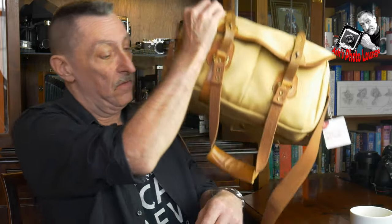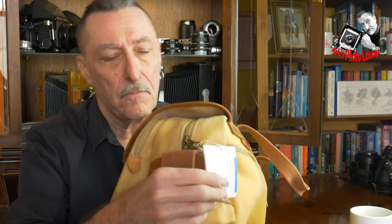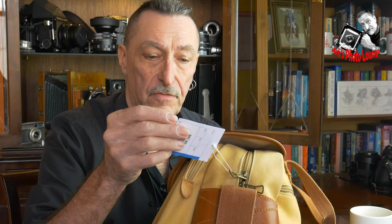What turned up was this. A bag from, I'll give a plug to them, the British Heart Foundation. And an incredibly sturdy piece of rubberized lined canvas with an absolutely cavernous interior.